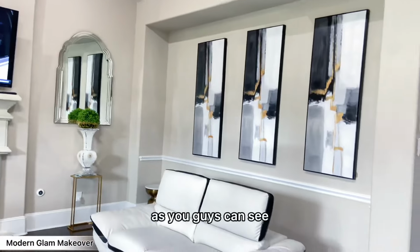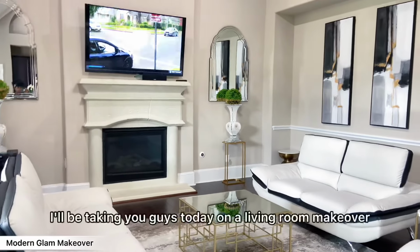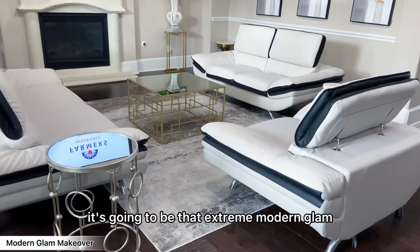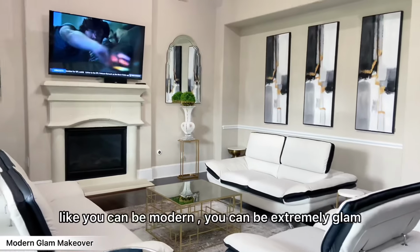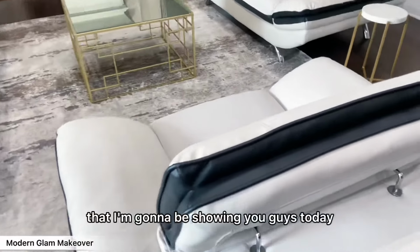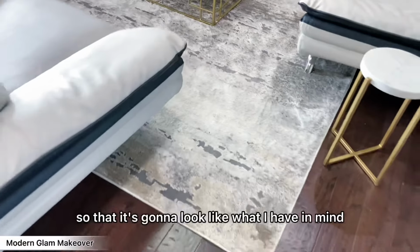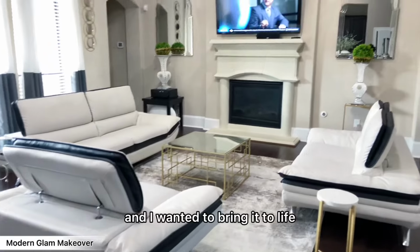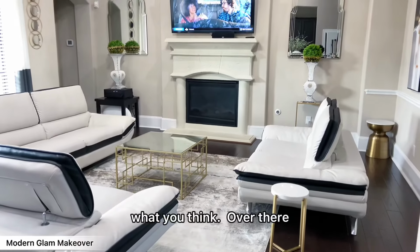As you guys can see, this is what the living room looks like with a lot of the decor not being there. I'll be taking you guys today on a living room makeover. It's going to be that extreme modern glam. You can be modern, and you can be extremely glam as well with this decor that I'm going to be showing you guys today. I will clean and decorate this space so that it's going to look like what I have in mind. I have this vision for this space and I wanted to bring it to life. So you guys stick around and tell me what you think.